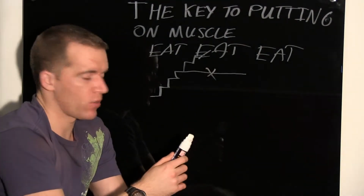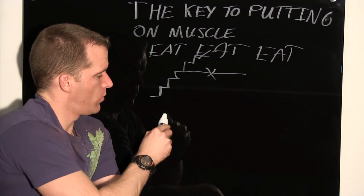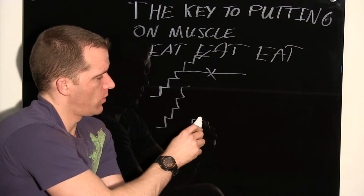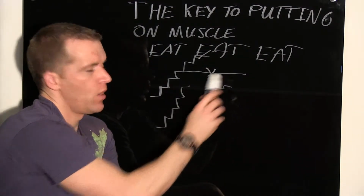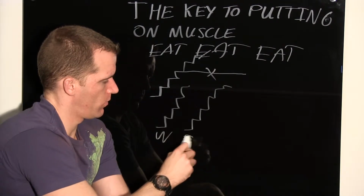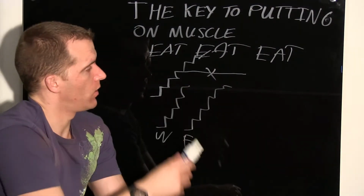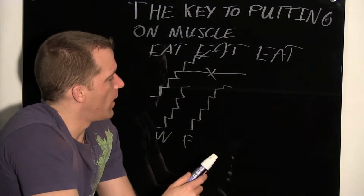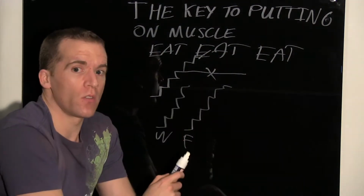The trick with weight training and getting bigger is, as you progress with the weights, you need to progress with your food too. The two need to go up together in sync. As you get bigger, you need to eat more to fuel that new muscle you're building, and you'll get stronger with it too.